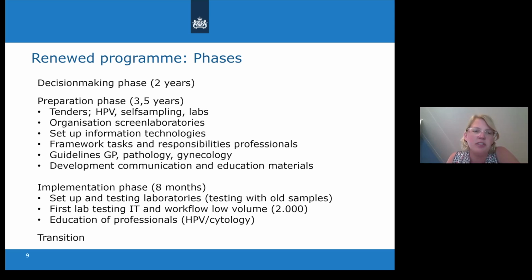And then we had 8 months for the implementation. So we did setup and testing, and we did a workflow with a low volume. And then we made the transition. And like I said, it was like a big bang. So on January 1st in 2017, we stopped the cytology program and started the HPV program.